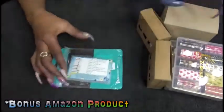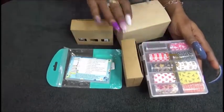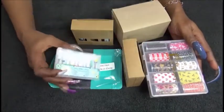All right, so that is everything that I got. We got IGel Beauty, Young Nails, and Amazon.